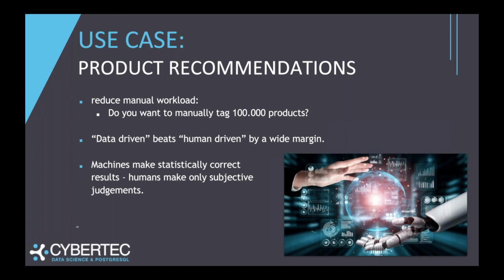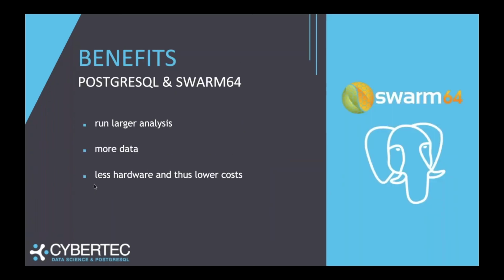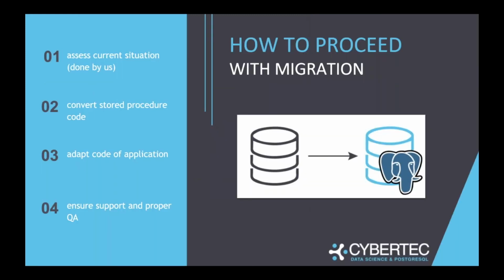And if you go to the next slide, the benefits are obvious. It always boils down to the same thing, and I really want to drive this home: larger analysis, more data, less hardware, lower costs, faster response times. That's the key there. And there is really no point these days in just burning millions on some legacy warehouse. That's certainly not going to be state of the art.